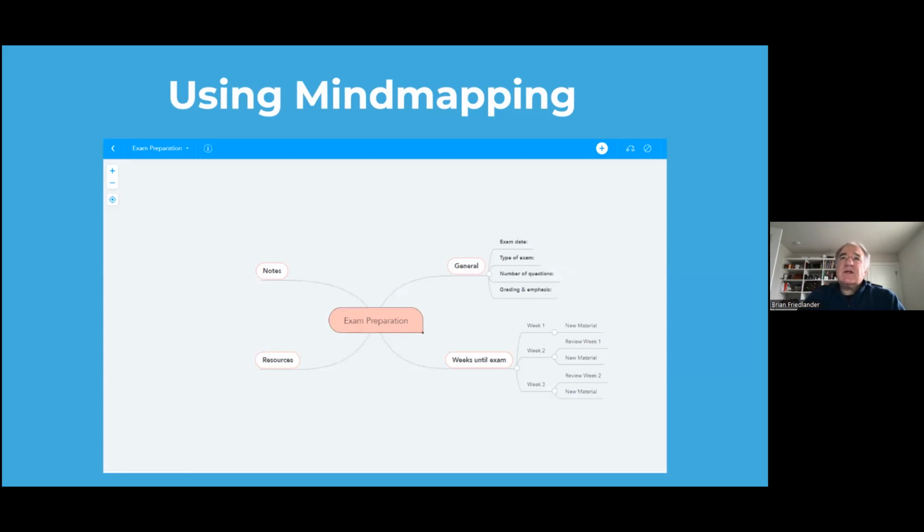And I was actually just reading a study today, and students who do sketchnoting, mind mapping, whether it be digital or use of pen and paper, that tends to be more retention of the material.